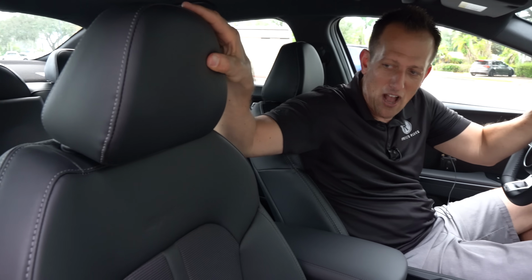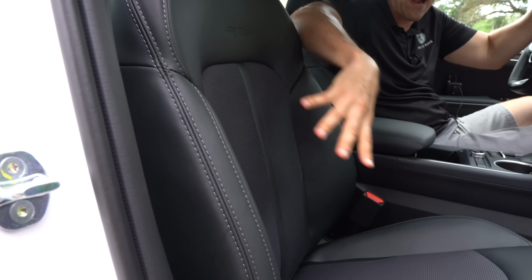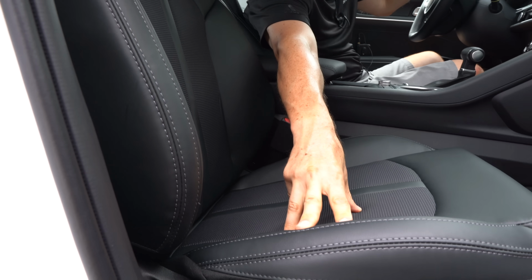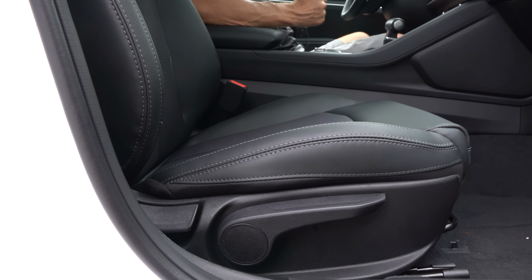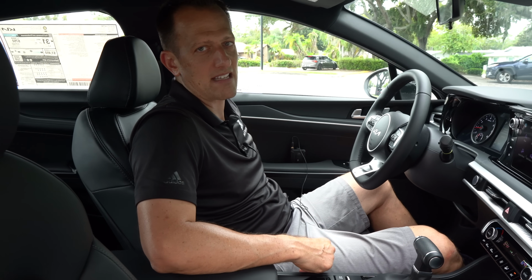Seats. Love the soft material. GT Line. The cloth is tasteful. I'm not crazy about it, but it is tasteful. Manual seat controls for the passenger. Of course, being the captain of this K5, that sounds like some kind of weird spacecraft.